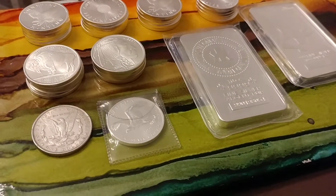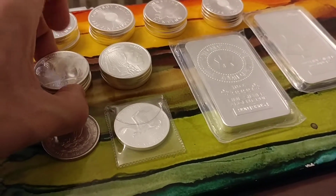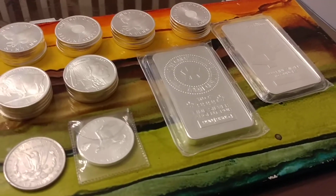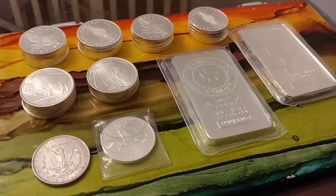I care what the gold to silver ratio is. And if it was to approach 20 ounces of silver per 1 ounce of gold, I would trade. I would liquidate some silver to get into some gold.